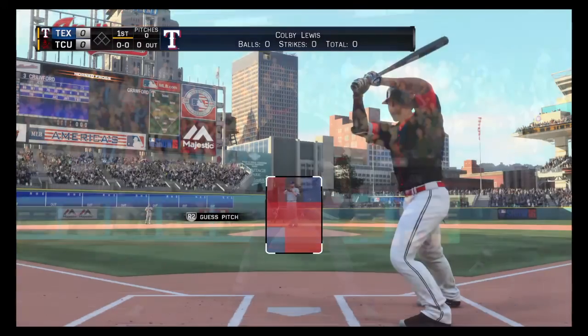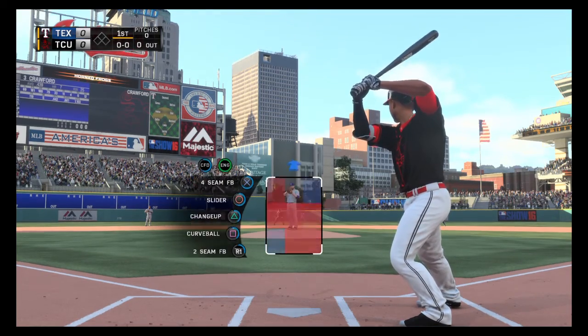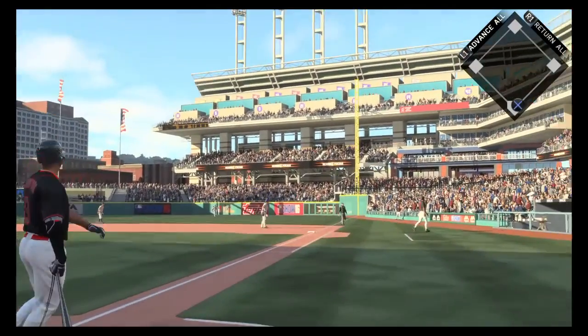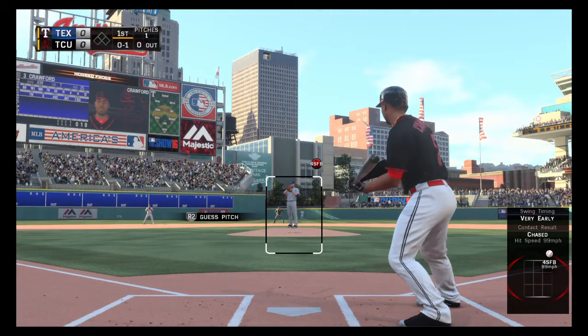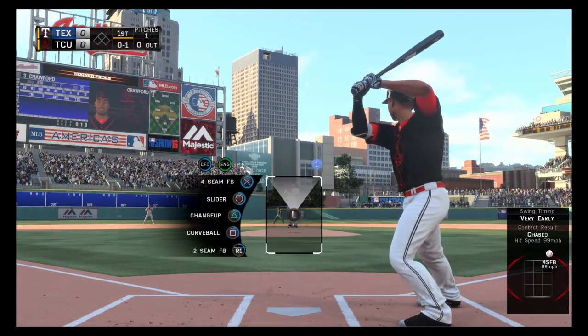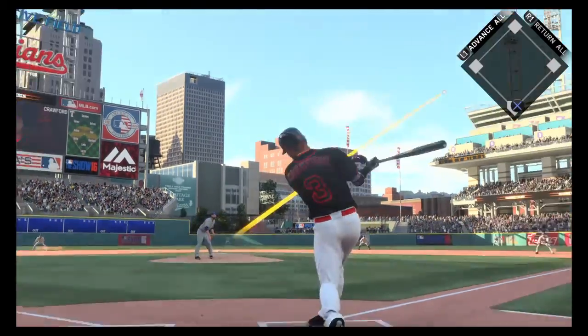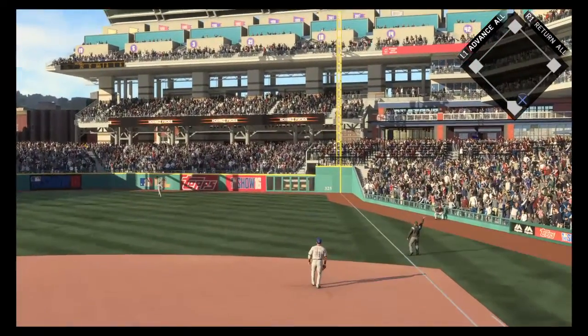Here comes Crawford. And the left-handed hitting Carl Crawford will stand in to start the home half of inning number 1. Left fielder, Carl Crawford. Out in front of it, strike 1. Oops, I accidentally plugged out my headset. Lewis gets the sign. Here's the 0-1. Oh, high, deep. Wow, it's way gone.